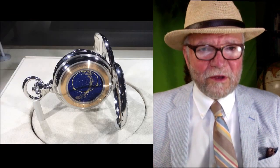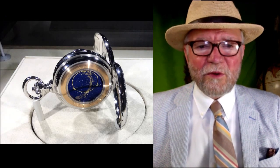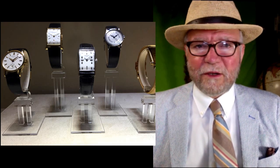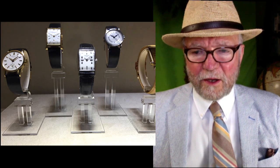Here's something by Charles and Henri Stern's perpetual calendar wristwatch. I mean, and again, we only saw just a little part of this. There was so much to see, and here you have some more modern watches. Now you're getting into the wristwatches, and just like I said, tons of these incredible watches.